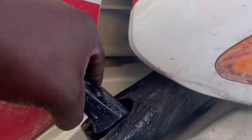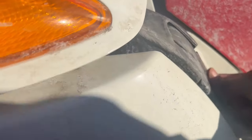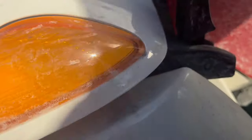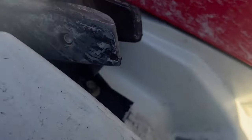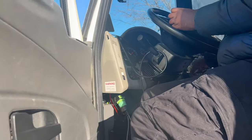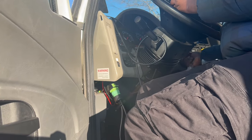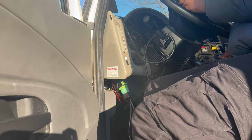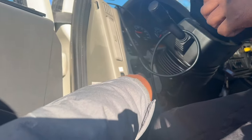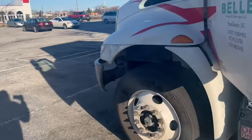With these latches, you can hook them underneath like that. You gotta hook it like that. See that right there? You're gonna hook it and then put it in. There you go. You're gonna cut it on, then you're gonna test all your lights. Hit that button right there. Then just walk around, test all your lights.